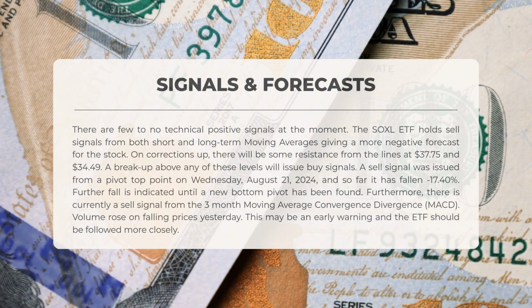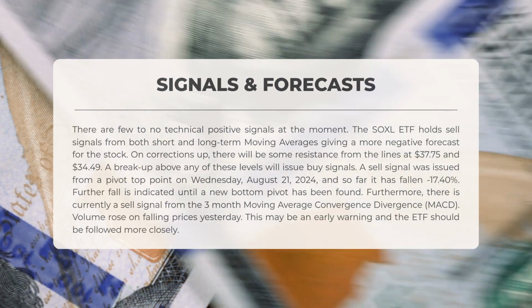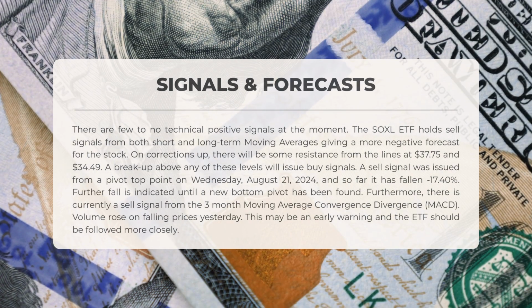A sell signal was generated from a pivot top point on Wednesday, August 21, 2024, and thus far, the stock has declined by 17.4%. Further declines are anticipated until a new bottom pivot is established. Additionally, there is a current sell signal from the 3-month moving average convergence divergence, or MACD. Volume increased alongside falling prices yesterday, which may serve as an early warning. It is advisable to monitor the ETF more closely.